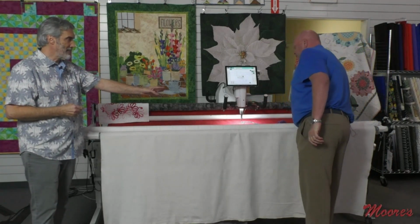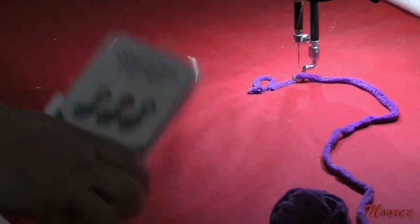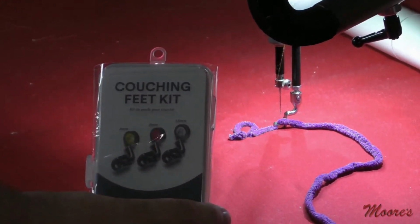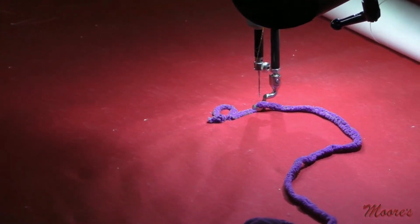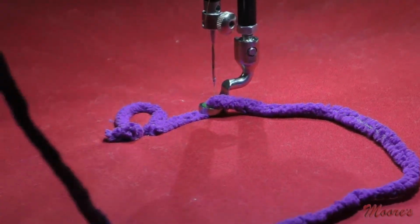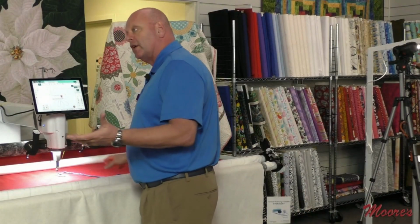So there's actually a set of those as well. Okay. So let's zoom into the area so they can see the set. You got a set of 3, and the 3 sizes are based on the thickness of the yarn. Okay. All right. So you have some yarn, some really fluffy stuff there. Correct. This is similar to the Bernat baby blanket yarn. Okay. And it's set up going through the foot. It's very easy, very simple to do.